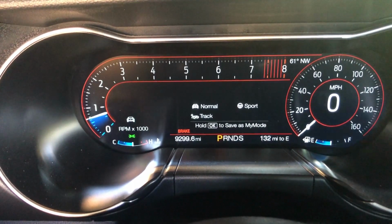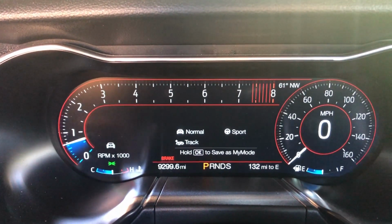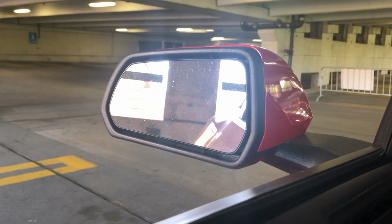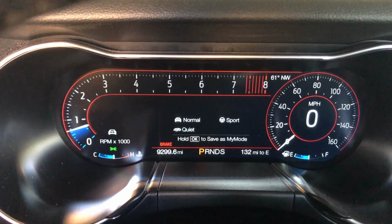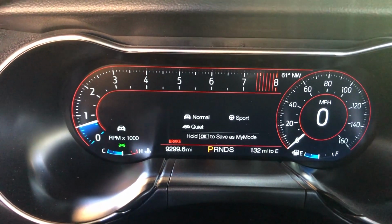Now let's take a look at some of the revs. I'll replay the video from earlier where I'm just doing revs in the garage. This is in track mode. Take a listen. Now we've got the same video, same place, but in quiet mode this time. Just take a listen to how quiet that thing is.